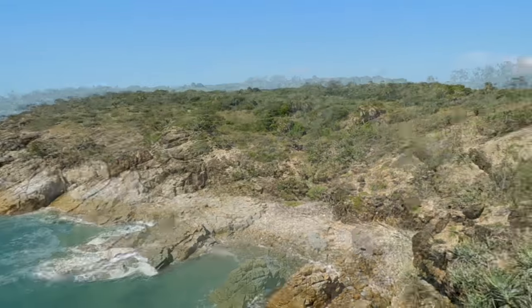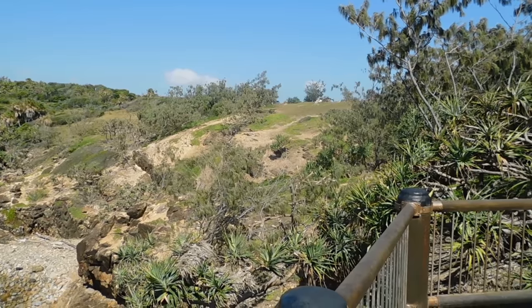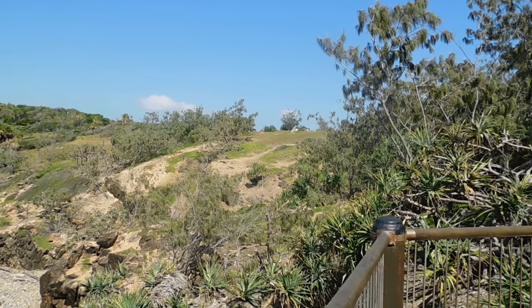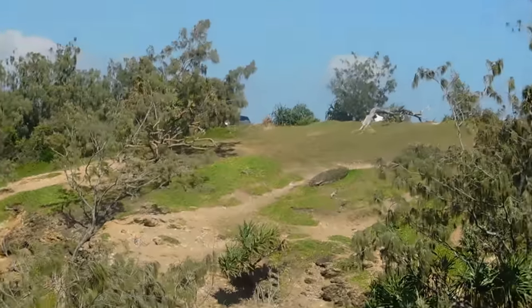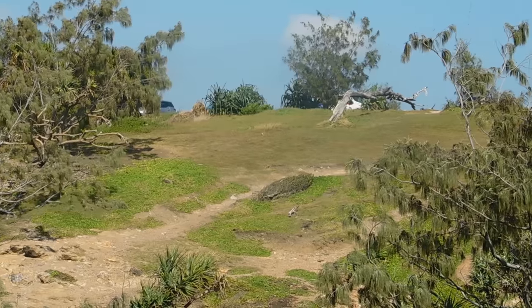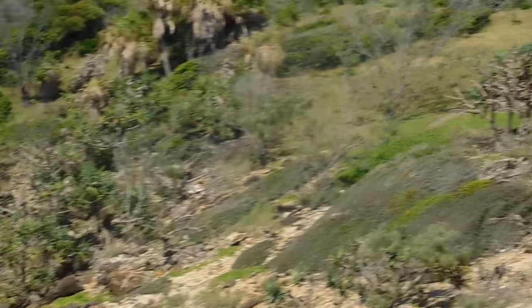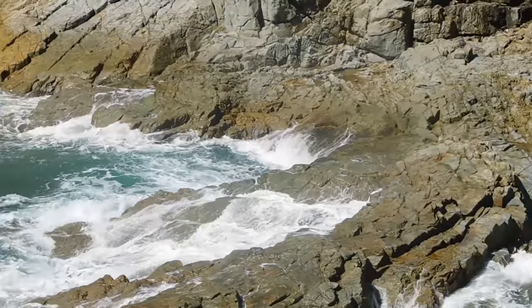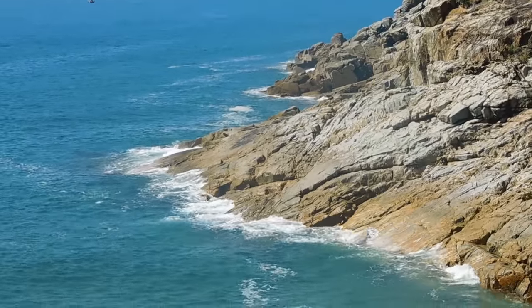really does. That's where we're parked. We're parked way over there, up on top of the hill. It's not that far actually. It's only a 50 meter walk if that. I'll see if I can bring it in. We're on top of the hill over there. You can't quite see the car, but that's where we are. But the view down here is just fantastic. I love this sort of scenery.